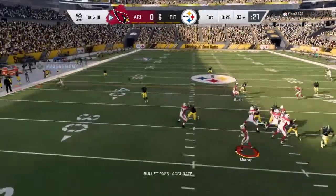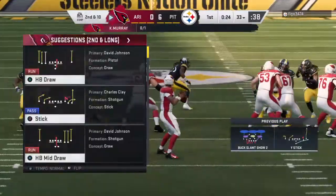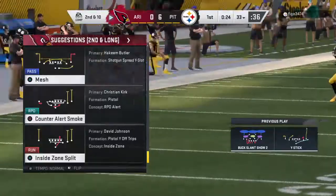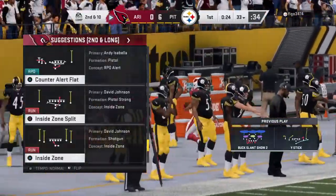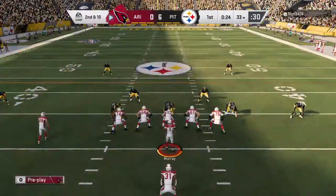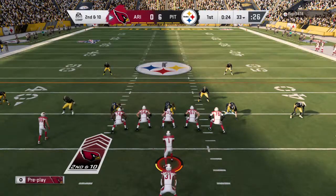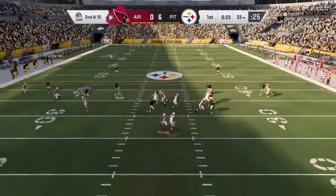On 1st and 10, here's Murray. And the throw left sideline here is caught, but they'll rule it incomplete. Couldn't keep his feet in. 2nd down. Out routes are always timing routes, and if the timing's off just a little bit, it can really throw off a play. It looked like he let him a little too much there. Yeah, there was a fraction of a second because he caught it, just couldn't stay in bounds.